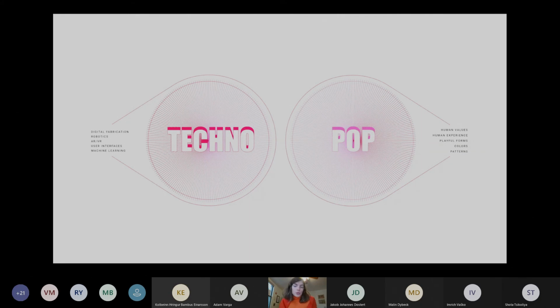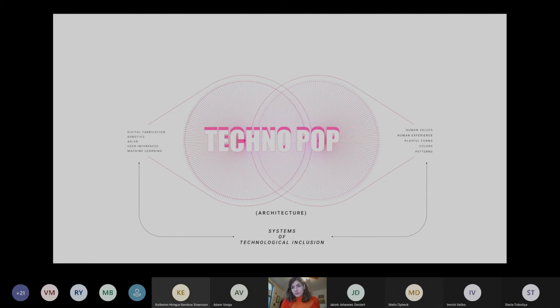And finally, I would like also to show some work from the classes that I'm teaching this year at Carnegie Mellon. This is under a bigger umbrella of my research there that I call Technopop. Technopop architecture aims to push new technological media, robotics, virtual reality, AR, towards more approachable and human designs that engage the public and promote inclusivity and accessibility through playful forms and colors and patterns.